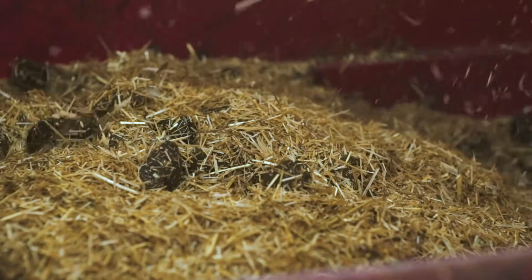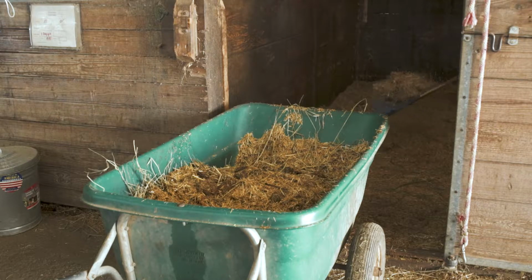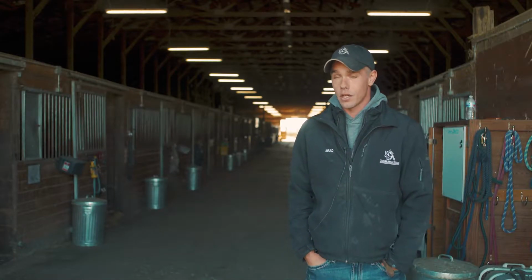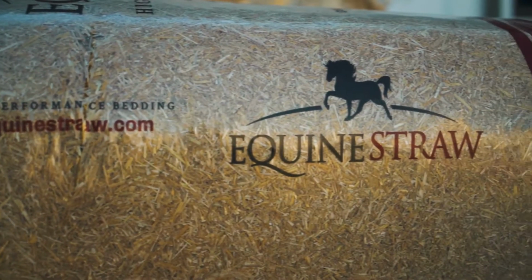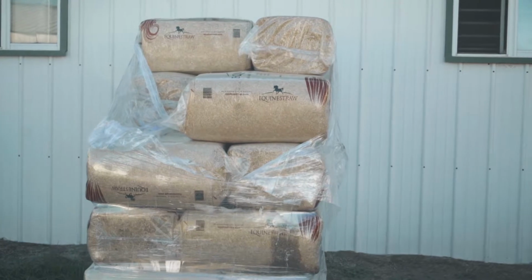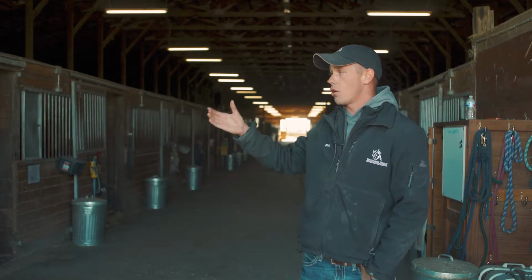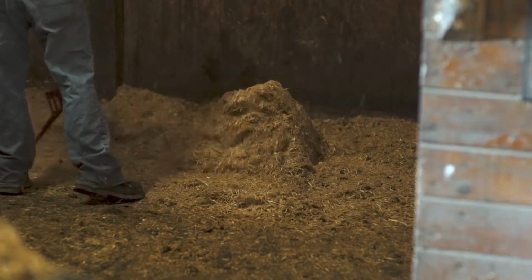So we decided that maybe we'd look into having it hauled away. Well, the idea of having it hauled away was great until we realized how much that was going to cost us. Then we started looking into alternative bedding options. That's when we stumbled upon what was at the time called EquineStraw. So we did a trial period. We basically took 2 months where we set up just our own farm-owned horses' stalls with the bedding.